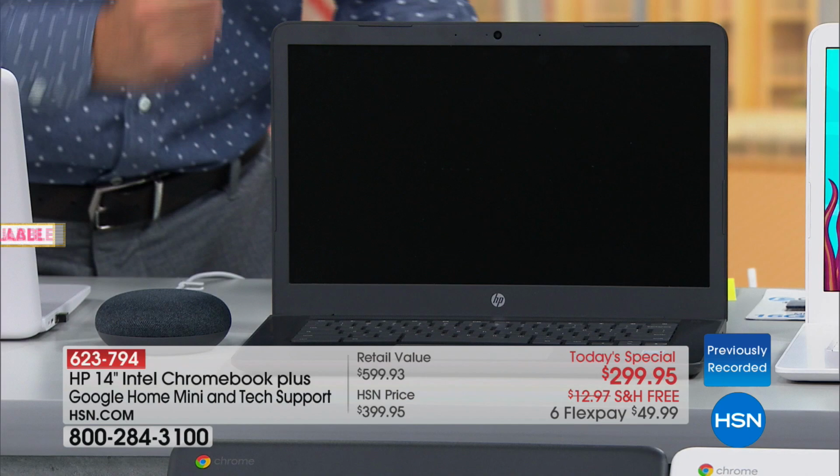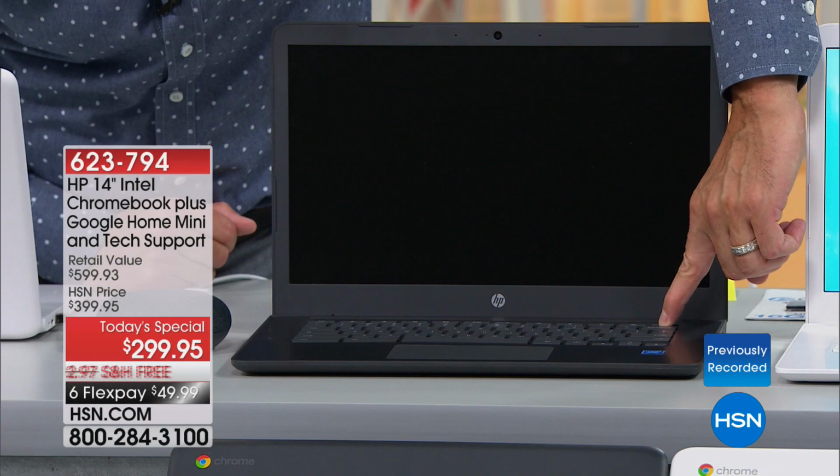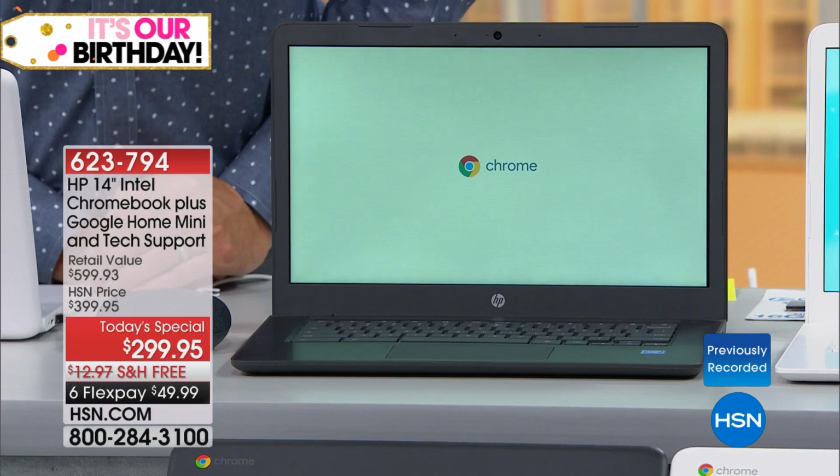So I'm just gonna press this button here. This is the on button. So I'm gonna count to 1, 2, 3, 4. So to about 4 to get the computer on.